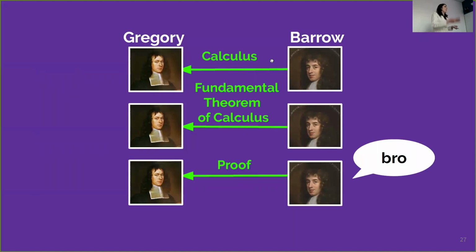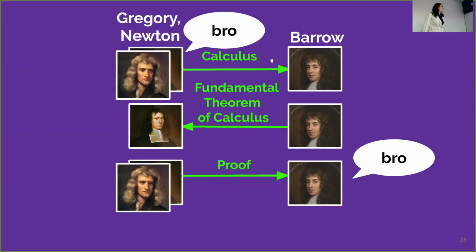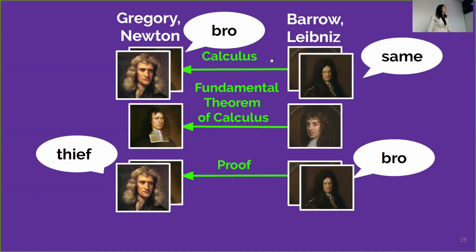Then he had a really smart student, Barrow, who said, I can generalize this, and then he updated this proof. And then at some point Newton came along and said, I can update your calculus now. Around the same time, Leibniz did the same thing, and Newton was really mad at him. The point is, even in this world of mathematics, where people talk about it as if there's one proof, we don't talk about all four proofs of calculus. Even in mathematics, these proofs are moving.